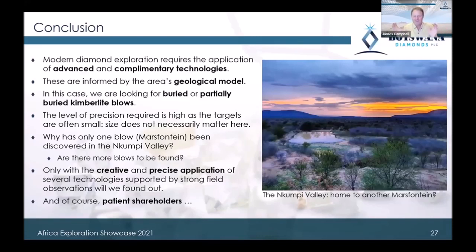Modern diamond exploration requires the application of advanced and complementary technologies. I think in the olden days, you could use soil sampling or geophysics and identify the kimberlite. And at that time, it was cutting technologies for that time. But today, those days are long past. Of course, these areas are informed by the geological model. Just remember my comment about Marsfontein being partially obscured and potential other Marsfonteins, which could be fully obscured itself.